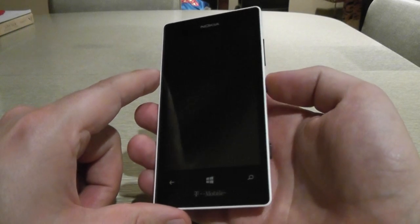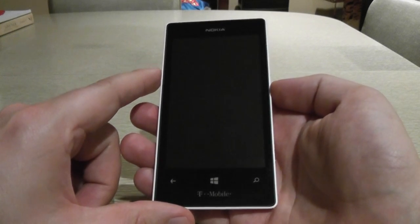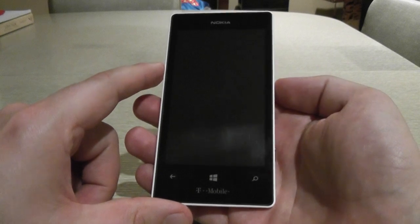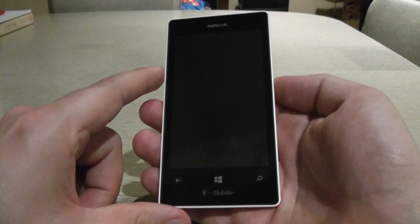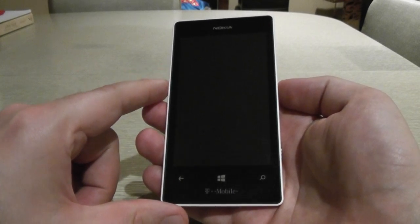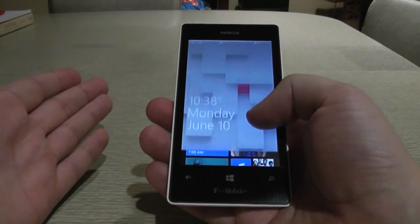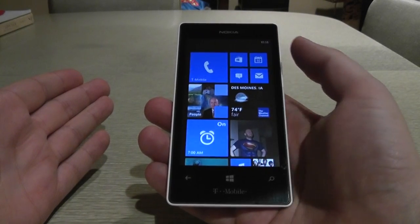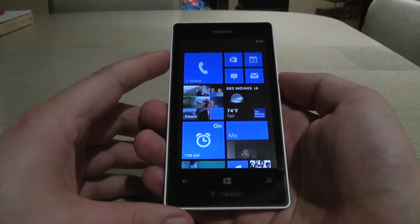So what we're going to do is see why you would want to come to Windows Phone. Many of you won't want to come to Windows Phone. There are several features that they just don't have yet on the phone. But some of you might want to give it a try, and this would be a good device to try it out on, because it's $150 or less. If you go T-Mobile postpaid, you can get it for $5 a month with $30 down as well. So that makes it even more affordable.